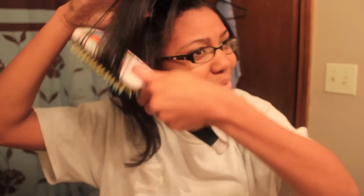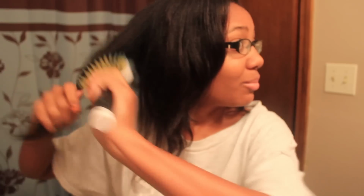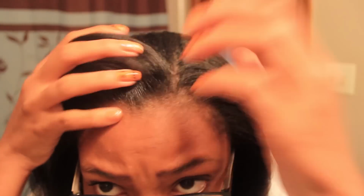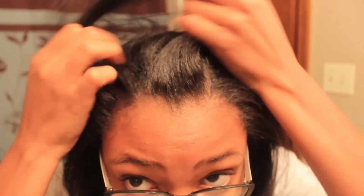Okay, got my roots pressed out till they look real good. It makes me want to go longer without a relaxer just because I can get it pressed out. But that's how I used to get my hair done when I didn't have a relaxer. Just like that. So it looks like I got a fresh relaxer.